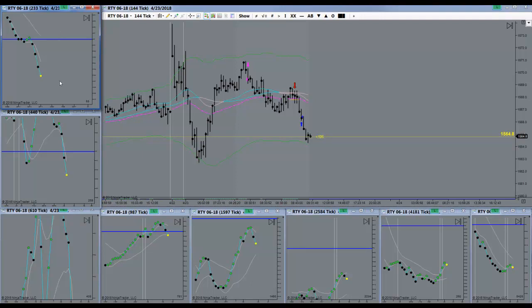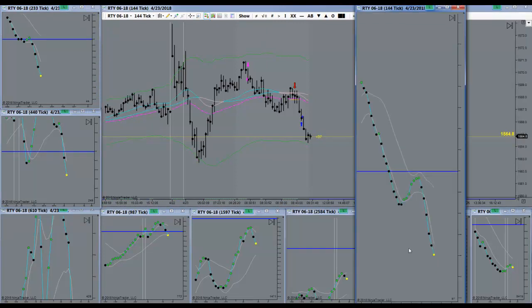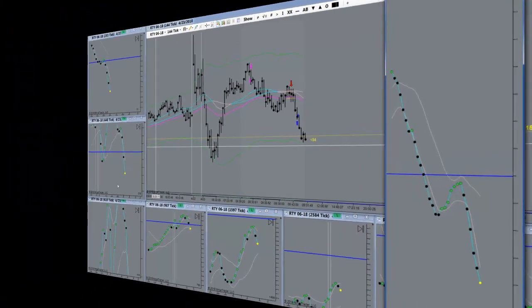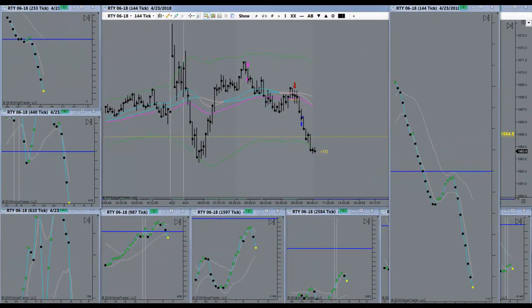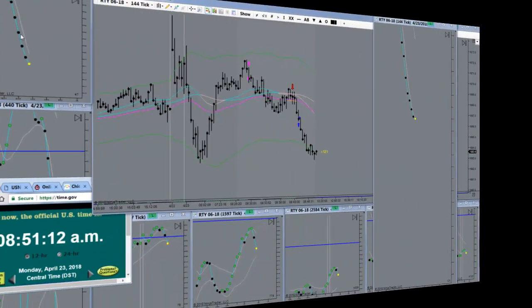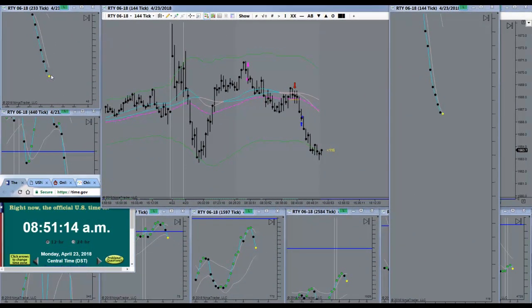Waiting for a signal. Signal would be this yellow dot curling to the upside. Okay, get ready for the signal. It's about to happen. Still have the separation here on the 233. That's the pressure that's going to push it up for 3 points. Hopefully 3 points. Could be more. But the stage is set.